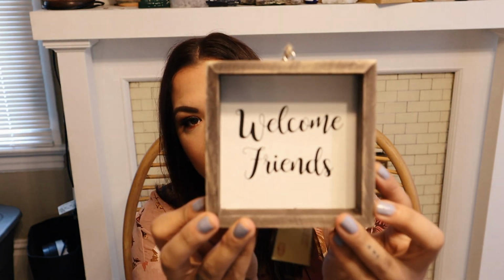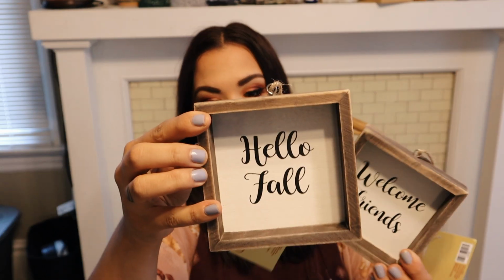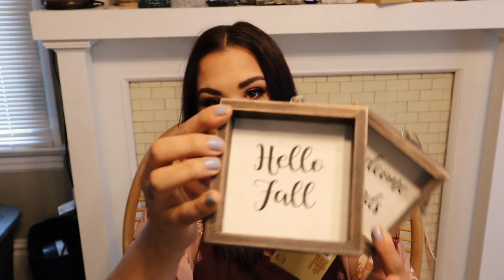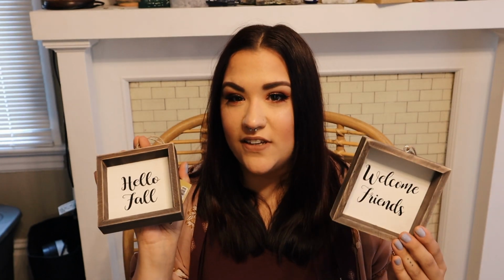And then I thought this was so cute. It says welcome friends, and then I bought the same one with hello fall. These were both $3.99, but they were, like I said, everything was 40% off. They have a hanging thing, so you could hang these, but these are the only things I think I might have an idea for.